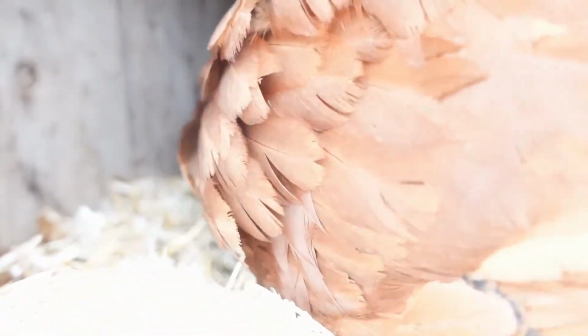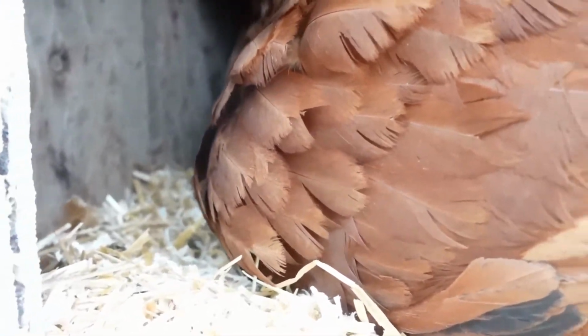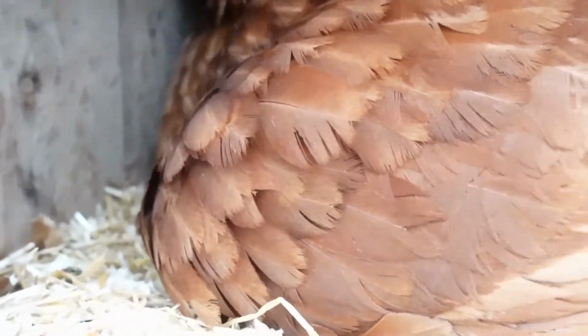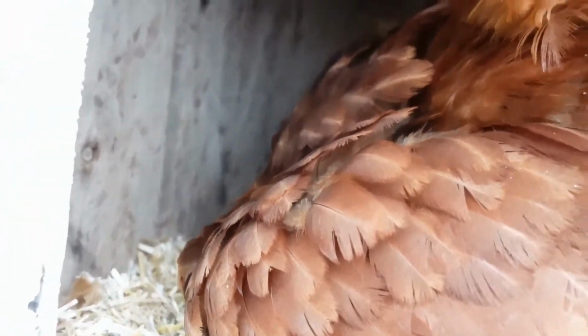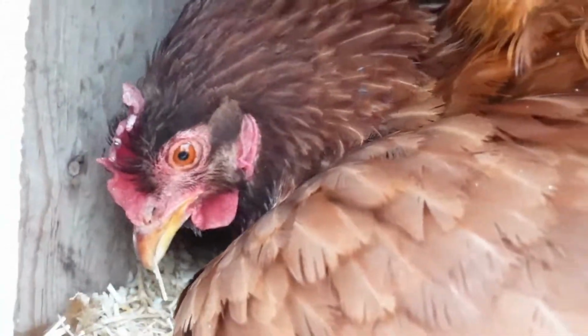Look at, she uses her beak to put them back in where she wants them. You're such a good girl. Yes, you are. You get them all arranged the way you want them. We moved them, didn't we? Yeah. Now I'm looking at her bum. But that's what she's doing. She's, yes, you're gonna get them all set.